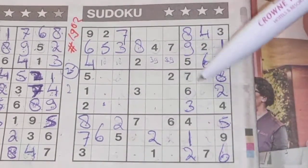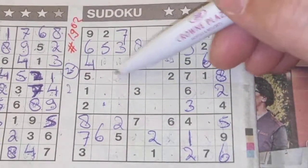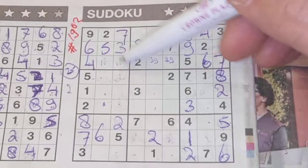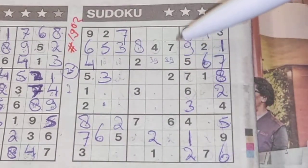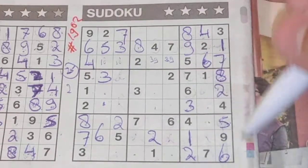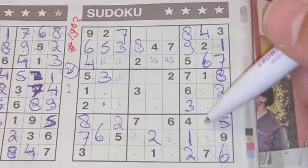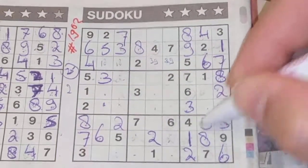Yes. 3 in this row, 3 in the middle row, so the row above. Only two places for 3 should be here or there. We see here 3, no 3, there 3 should be there. These two numbers in this big square for the missing numbers 3 and 8. We see there an 8, no 8 there, 8 should be here, and the 3 goes there.